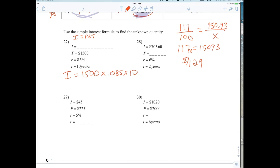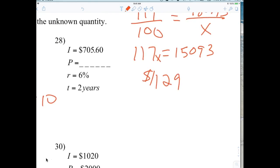Well, we're not on months yet, are we? We did one before. Months is just out of 12. You just divide by 12. Like if you have 2 months, it'd be 2 divided by 12. 3 months, 3 divided by 12. Okay, so what's my answer on here? Who's got it? 1275. Everybody good?